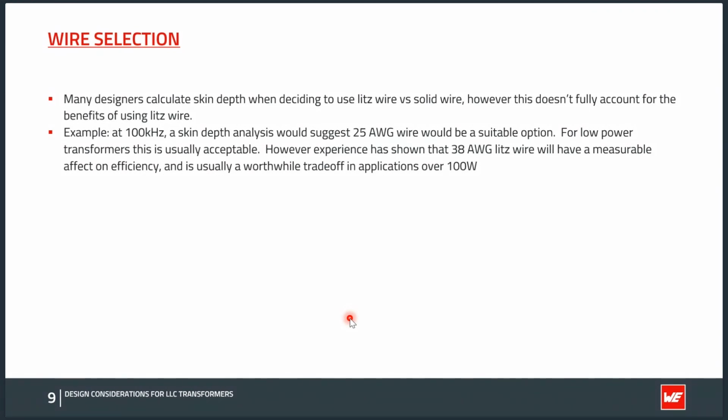LCC transformer. So in a system, for example, with a power of let's say 100 watts, let's take 100 kilohertz of frequency as an example, and we do a calculation to know which skin depth might result. The engineer will select a wire of 25 AWG. But with experience, they have learned that it's better to have a 38 AWG Litz wire, because it will help you increase the efficiency for this kind of application, and also because it will let you diminish other kinds of problems, not just because of the skin effect.